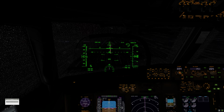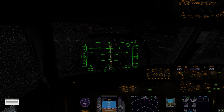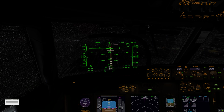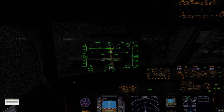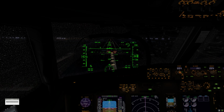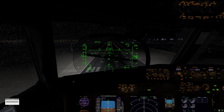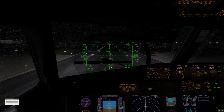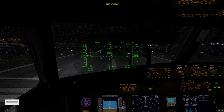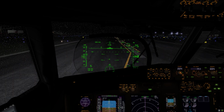400. 300. Approaching minimums. 200. Minimum. Minimum. 100. 50. 40. 30. 20. 10. Deep landing, 5,000 feet remaining. 4,000 remaining. Speed brake up.